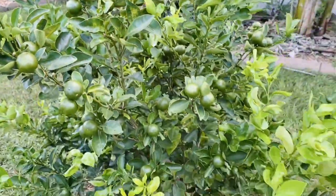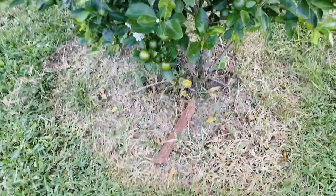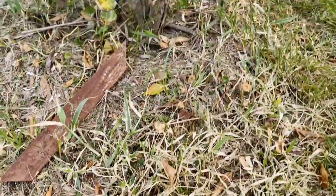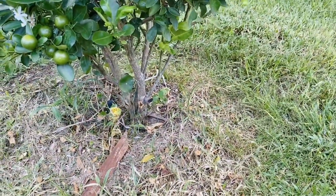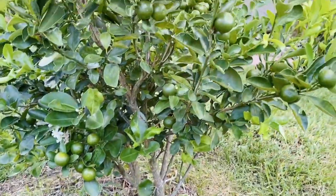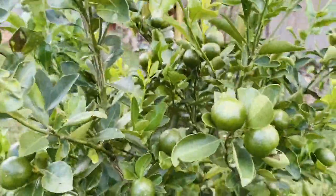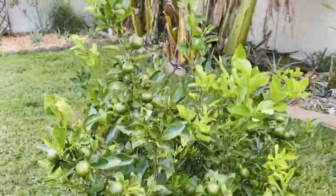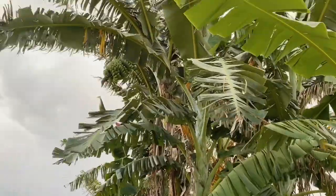And even, see the dry grass? I kill them, but I didn't use weed killer that you can buy in the store. I make my own. It's organic also. So, and my banana. It's my saba.